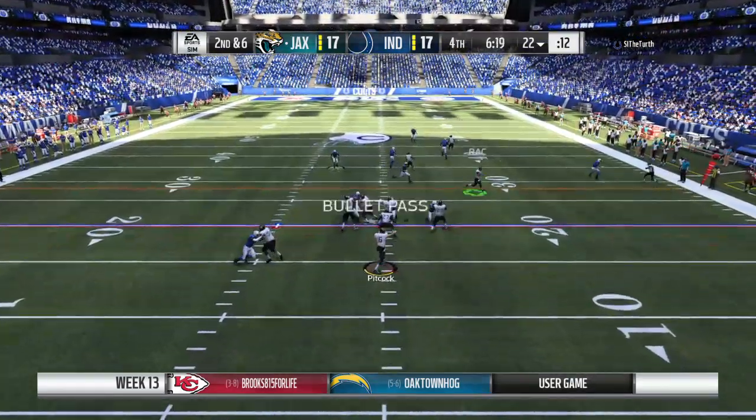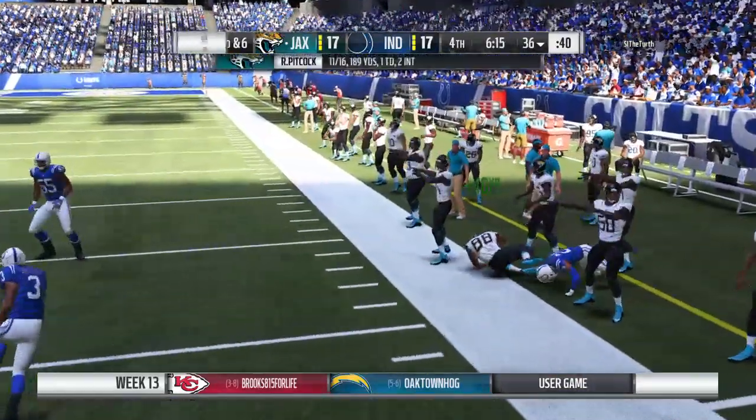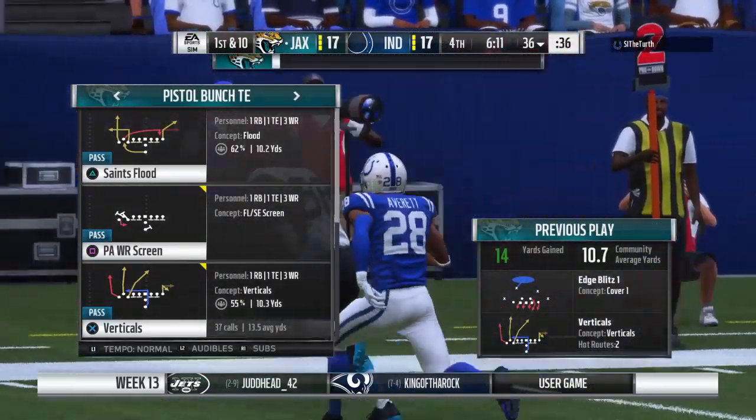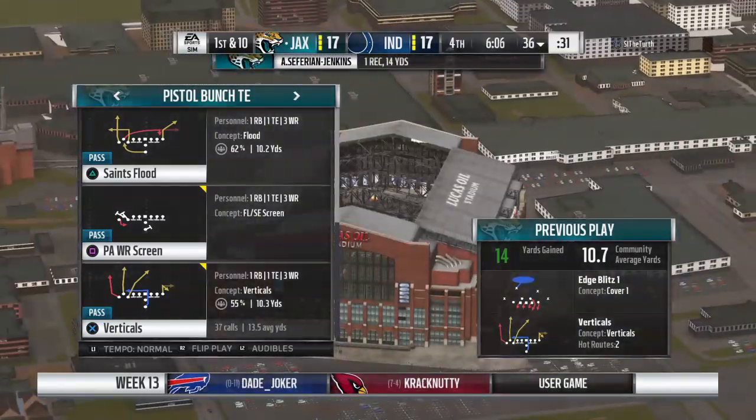319! Now they'll throw here out of the gun. And Austin Seferian-Jenkins has it. And he's taken down but able to slip across the 35. A 14-yard first down pickup for the Jaguars. I got a kick out of that one, partner.